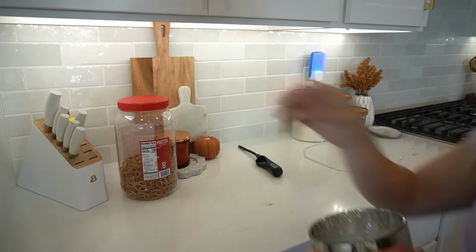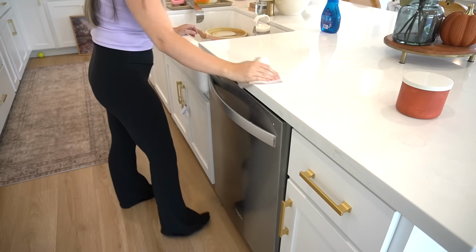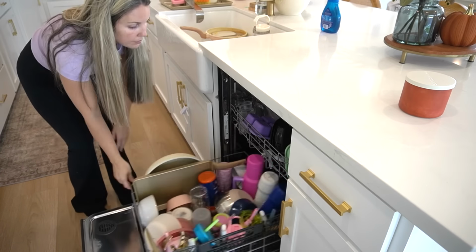This was my favorite candle over the summer, and I finished it. I typically do not finish candles, so I'm hoping they'll come out with a fall one. It's just so pretty when you light it up.